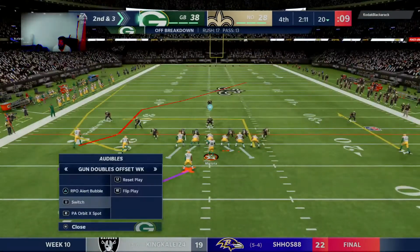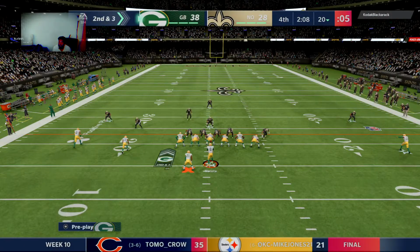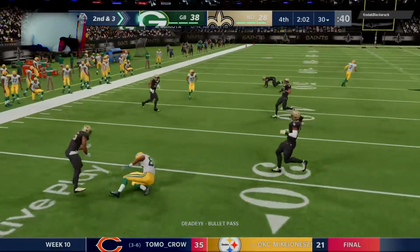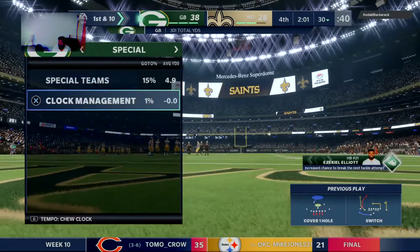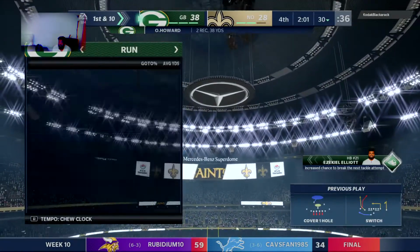A good run got 7 on first. Here's 2nd and 3. From the gun, Mariota. Open man is Howard, the tight end. Whistles now in a timeout defensively. So a wise move as they'll use the first of their timeouts to force one more play before the 2-minute warning.